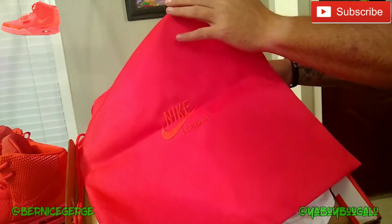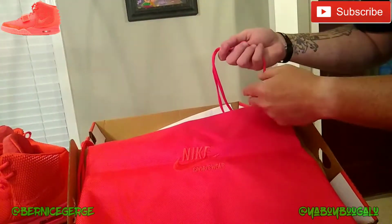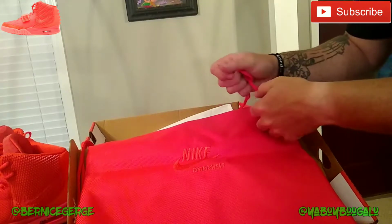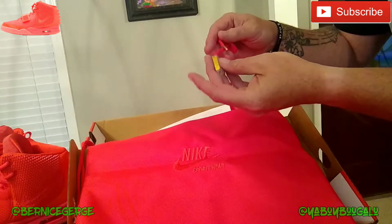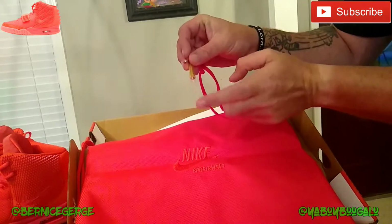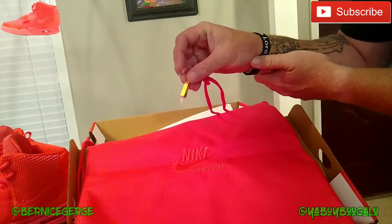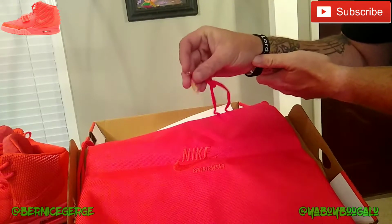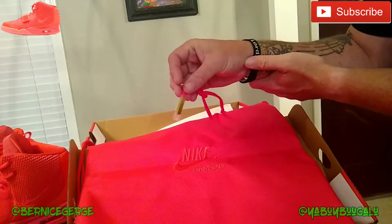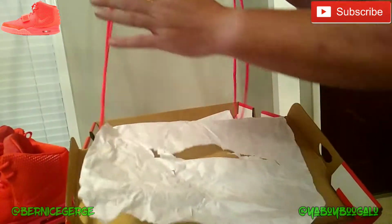I actually, out of my own stupidity, had taken one of the grommets off the laces, and I didn't tighten it back tight enough and it came off. So I had to use one of the extra grommets. That's why they put these extra grommets on the bag, because who's really going to use the bag, bro? The grommets are what's important. If you lose them on your shoes, you just take them off of here, put them back on your shoe, boom, good to go. You got four extra ones, bro. So it did come with that.